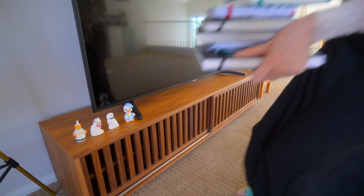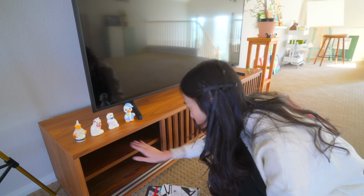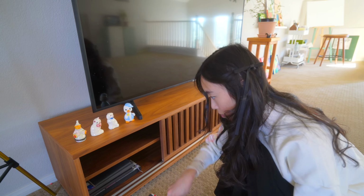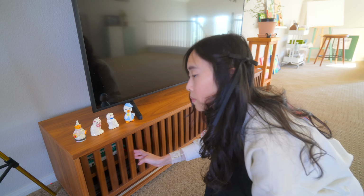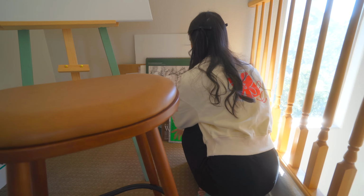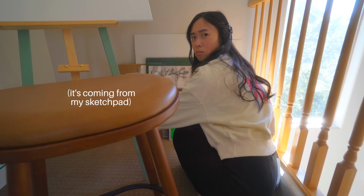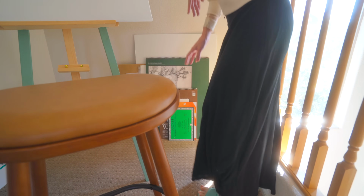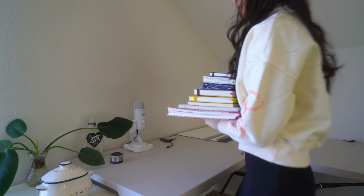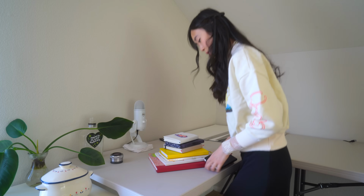These are some of my finished sketchbooks. I think I'm gonna just put them in here. Just leave it. My larger pads can go here. That was a scary sound. And as for my mountain of unfinished sketchbooks, oof, I put them on my desk so it forces me to finish them.